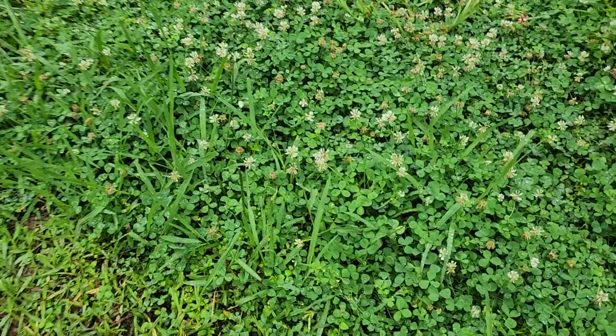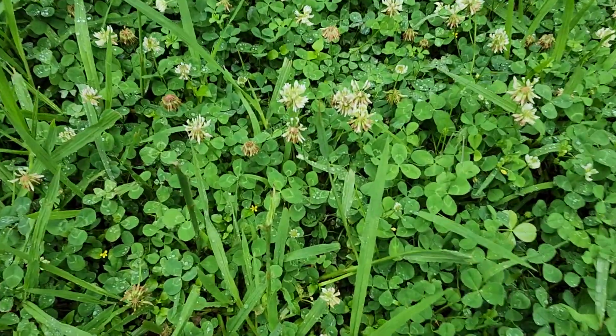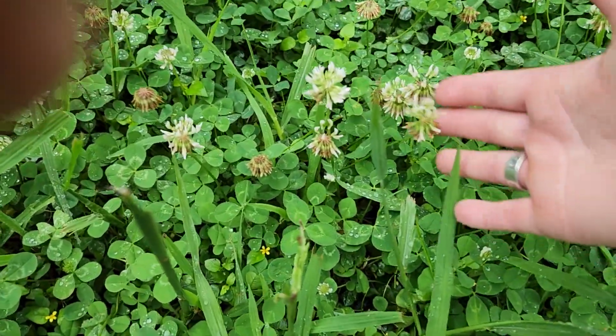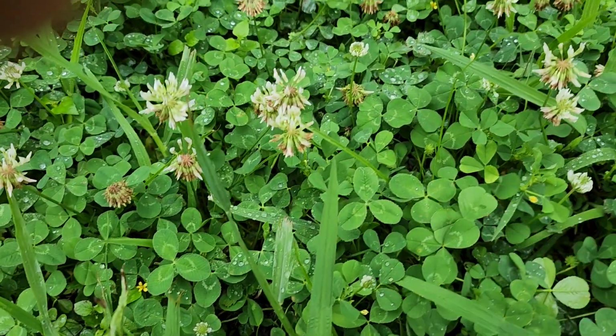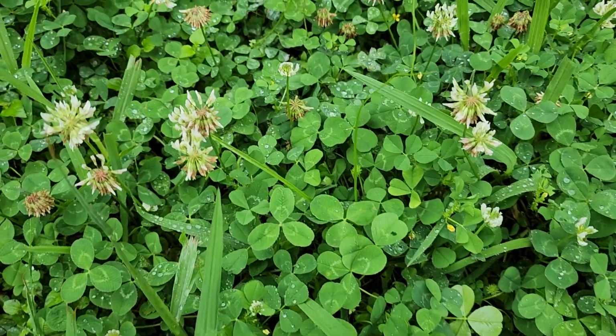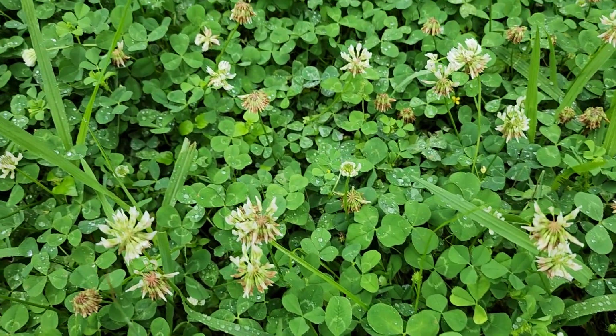Here's some white clover. Here's the flowers. And there, right there, is the leaves. Do you see any four leaves? Good luck.